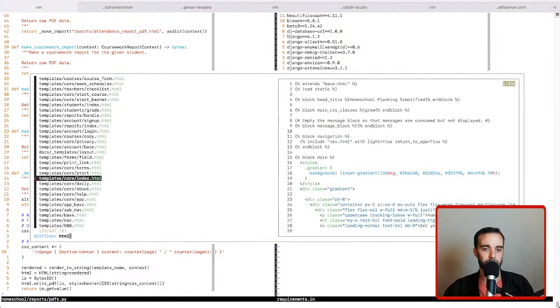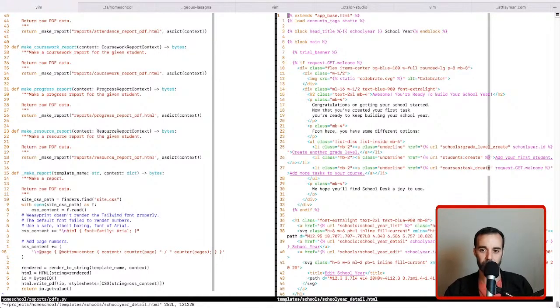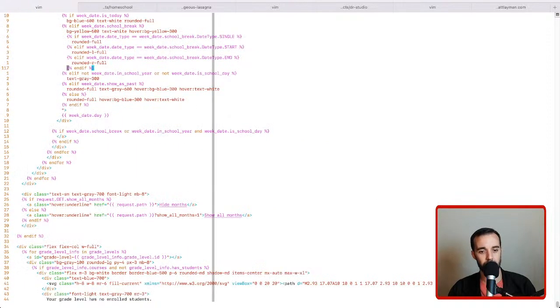I don't know. School year. Let's go to the school year page. School year detail page. There's a bunch of stuff in here. So initially, if you've never seen Tailwind, but you have done some HTML, and you come to this, you might be like, what is this? This is crazy town. Like all of these CSS classes added to different elements, different tags, and so many. It almost seems really repetitive, and it is repetitive.